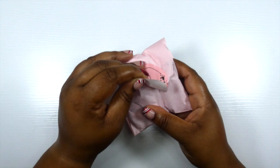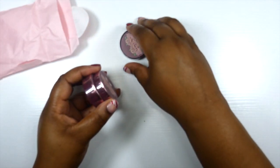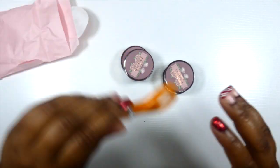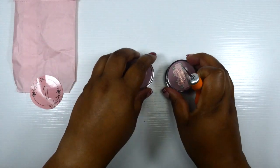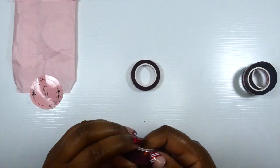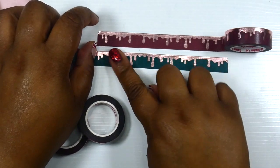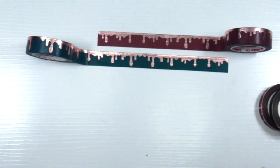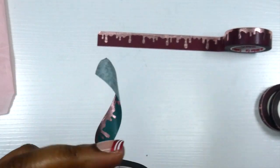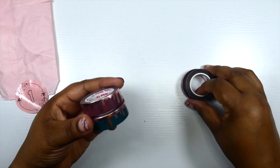I'm so excited, y'all. Ooh, it's washi! Oh my goodness. Do y'all see this? Let me unwrap this. Day one, y'all. Day one. And you know what? I don't even... Is this rose gold washi? Because it kind of looks like a pink. Y'all, that is absolutely stunning. Love this washi. So day one, we got 4 rolls of washi, 2 rolls of 15 millimeter, 2 rolls of 10 millimeter, in these beautiful colors. So day one, done.